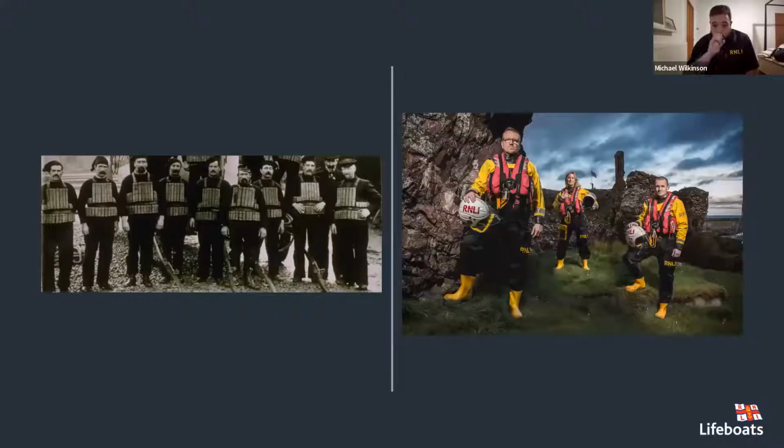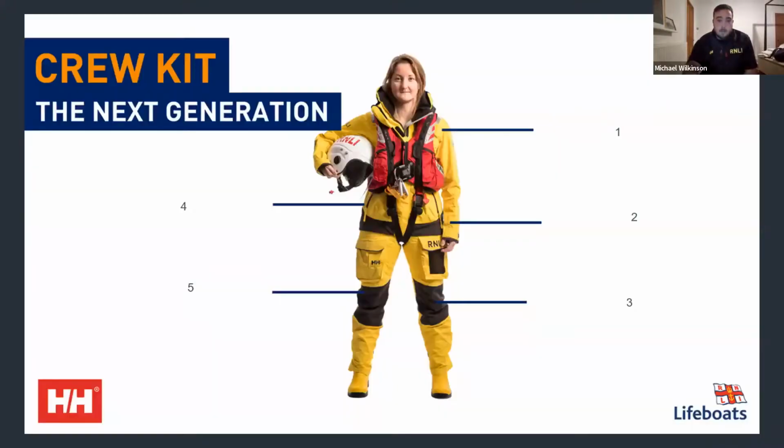Nowadays we have state-of-the-art kit, life jackets, buoyancy aids. They're I.O.W crew because they're wearing our head-to-toe dry suits, and they've got the Gecko helmets, which have built-in visors and everything like that, which is a great piece of kit to wear. Our I.O.W crew wear full waterproofs, which is shown here. This is known as our next generation.